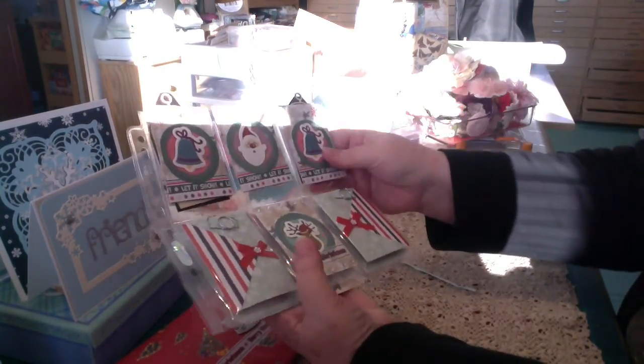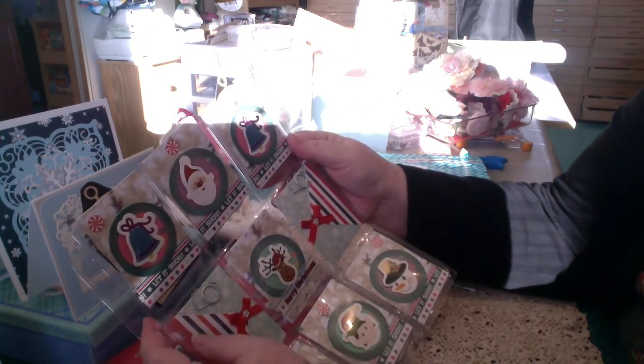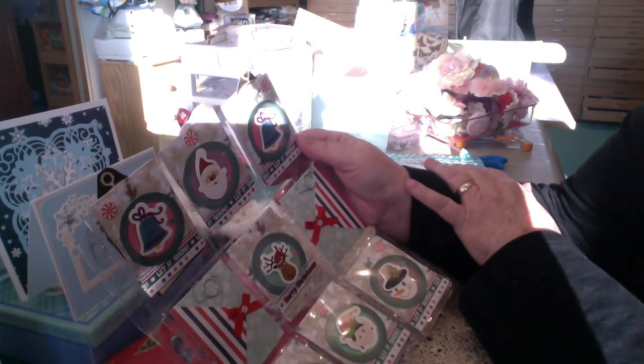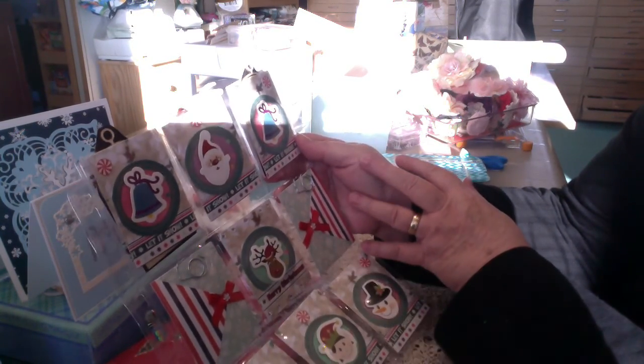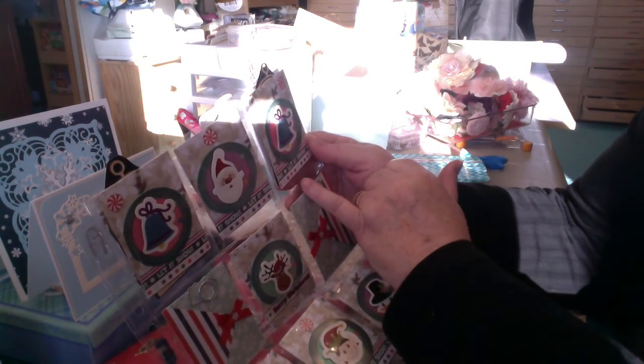Oh, isn't this cute? Really sweet, Anita. I really like it. You did such a good job. She said her little boy helps her do these. That's so sweet. A little Christmas bell and a Santa and another bell.